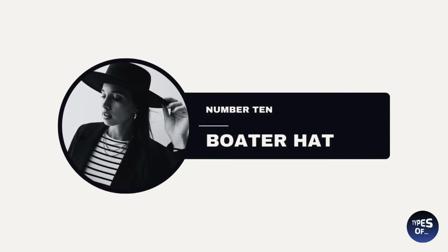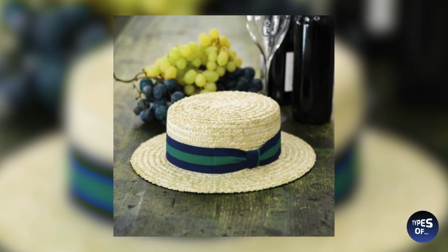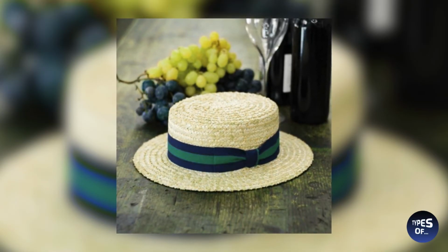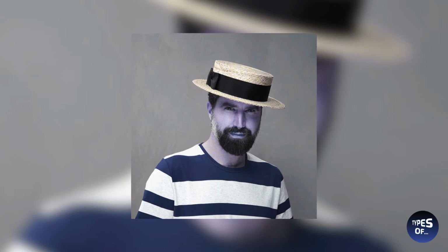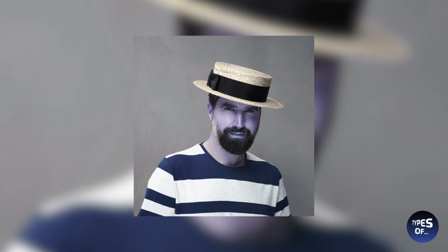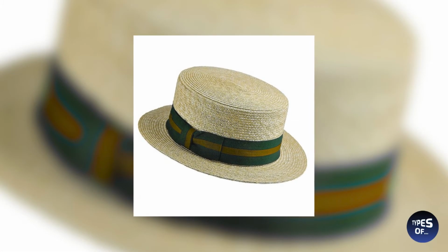Number 10. Boater hat. The boater hat is a semi-formal hat that became popular in the late 19th and early 20th centuries. The round of this hat is decorated with a ribbon. Venetian sailors and boatmen used this hat for the first time. This is why this hat is also known as a sailing hat. It is interesting to know that this hat was once part of the uniform of the British Naval Forces.